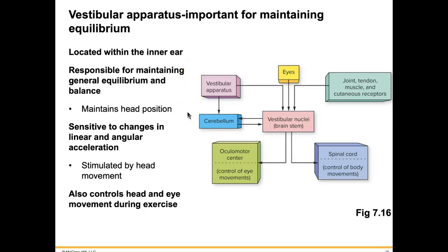We are going to have receptors that are sensitive to any changes in our head position or it moving in any direction. So what that does is we have some receptors in there that are going to send nerve impulses to our central nervous system and let us know there's a change in position. Is that information linear or angular type of acceleration? And it also is going to communicate in areas where we can know to move our eyes along with our physical movement during exercise.